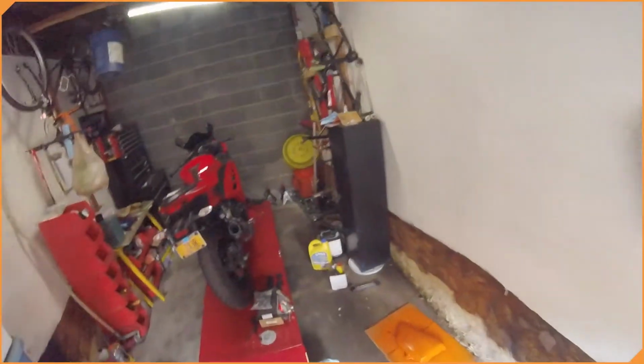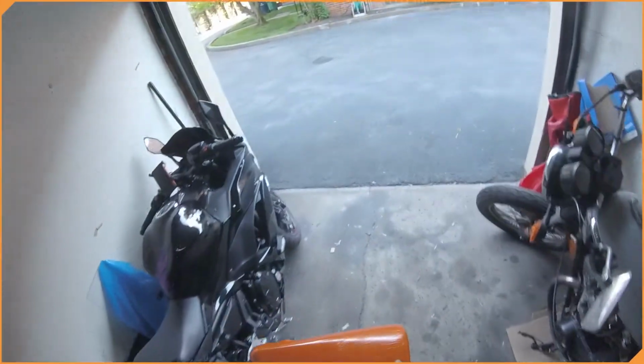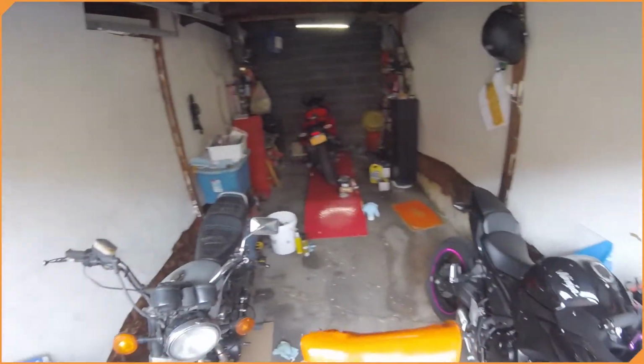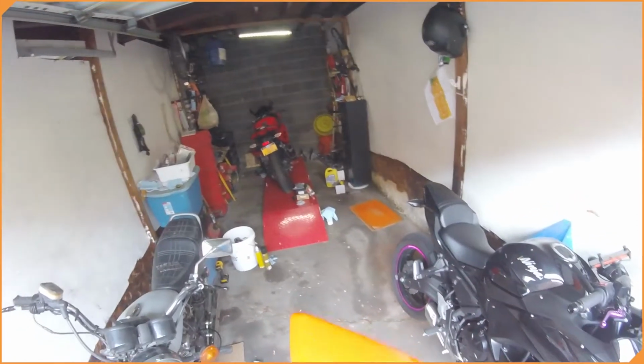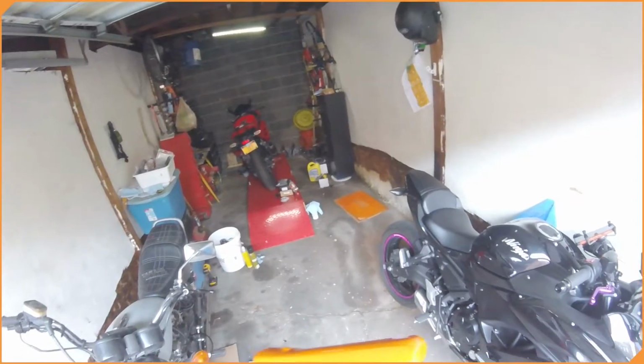So back to what today's project is for that bike. I attempted, and you guys will see what I did here, I attempted to paint this. This is the color I'm planning to go with. And as you can see, I spider cracked the crap out of it somehow. And by somehow, I mean that's my fault. Haven't painted in a while.